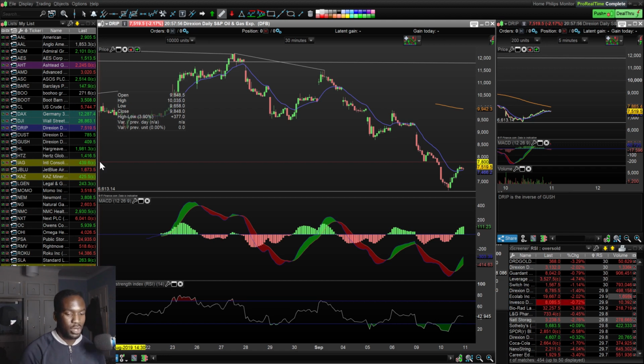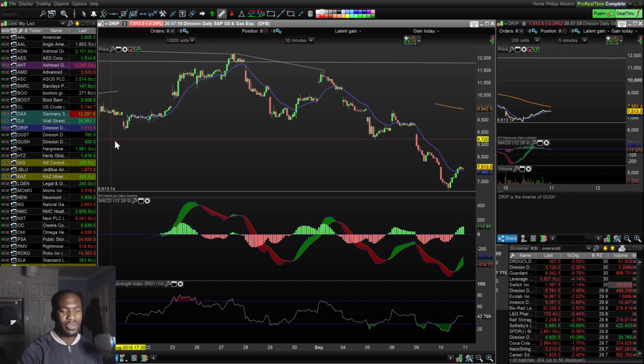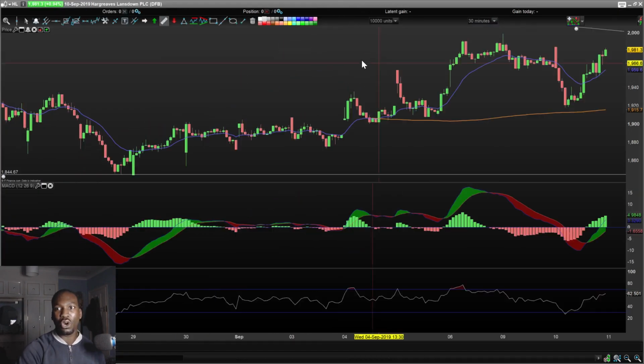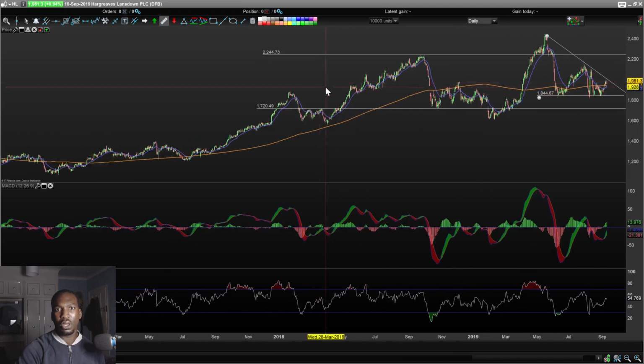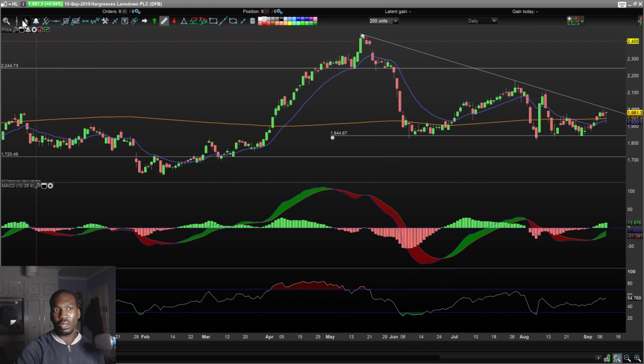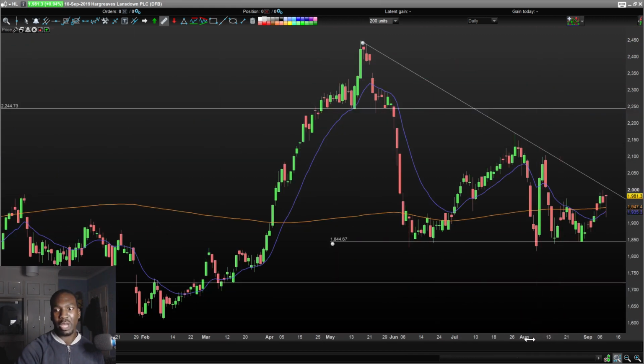So let's get straight into it. All right, I'm going to start off with Hargreaves Lansdown. We covered this last week in some of our other picks, and I also covered this in my last technical analysis video. On the daily chart, we can see a triangle pattern forming.